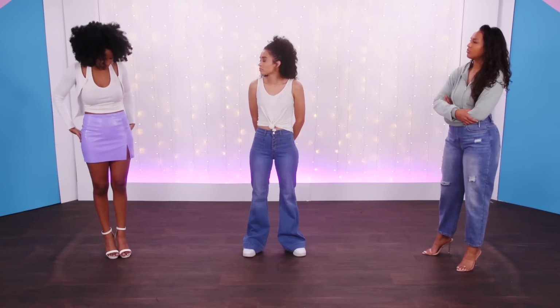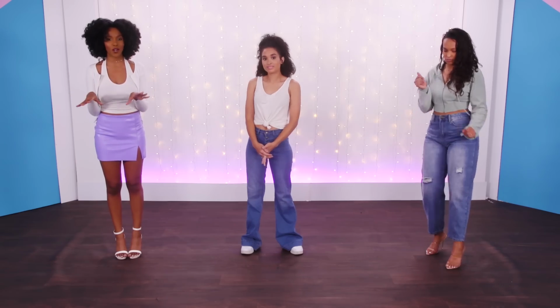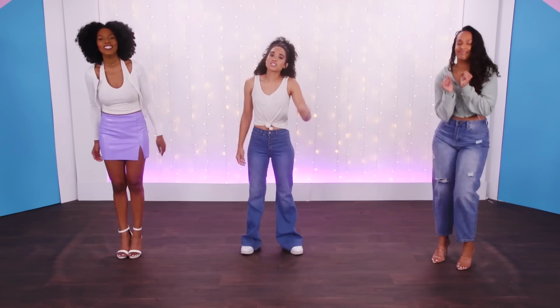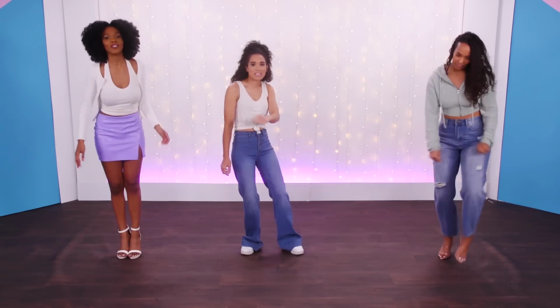I want something that cinches my waist, as I don't want to look like a rectangle, but at the same time I don't want panty lines. If it's going to be tight, it's going to cut right here, and then show through. Yes. So the three types of shapewear we're going to be trying today are a thong, a short, and a bodysuit. All right, you guys, the hunt for the perfect shapewear continues. Let's go get shapey. Let's shape shift.